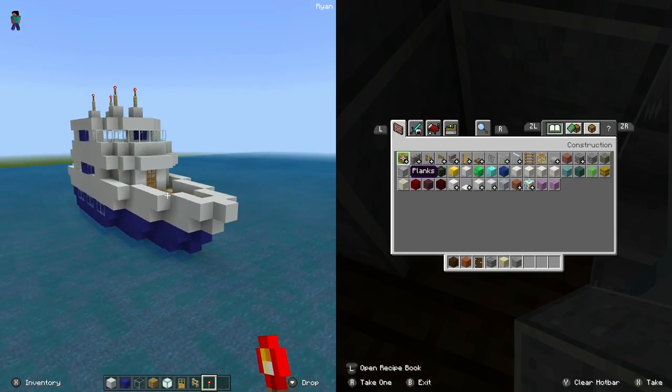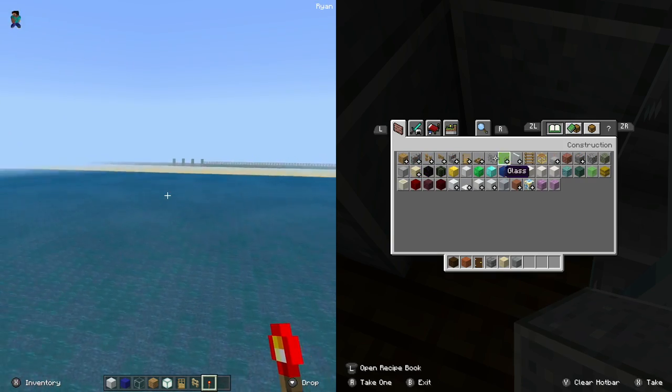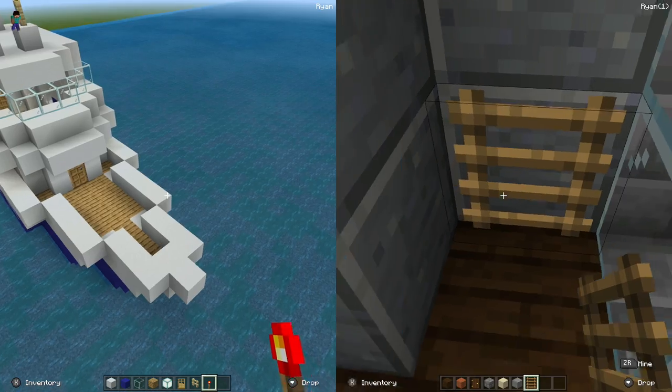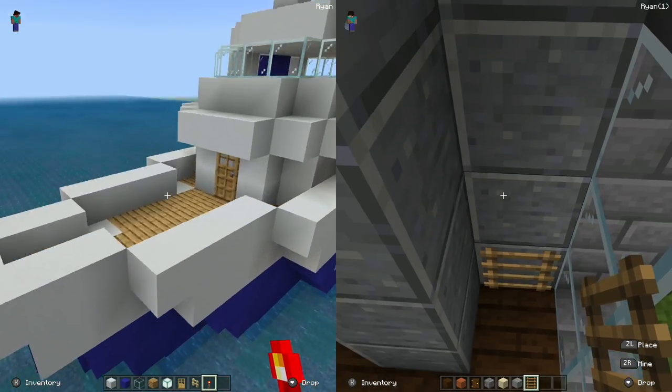So there you go, guys. That is my little yacht design on the outside. As you can see, I have built it a decent distance off the coast because I want to make sure there's plenty of space for people to swim. So yeah, here's my little yacht design.